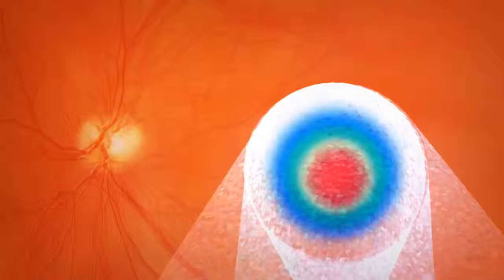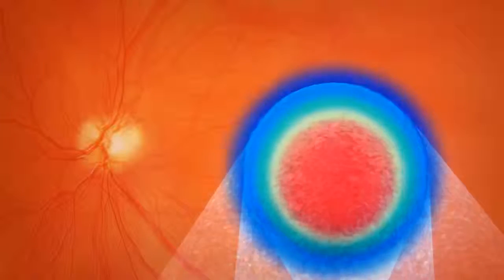The X-ray tube is precisely moved to deliver the beams to the targeted region. The 3 beams are applied sequentially and are approximately 4 millimeters in diameter where they converge on the macula.